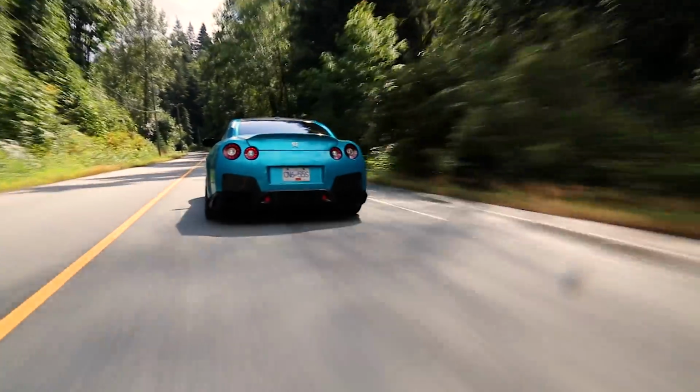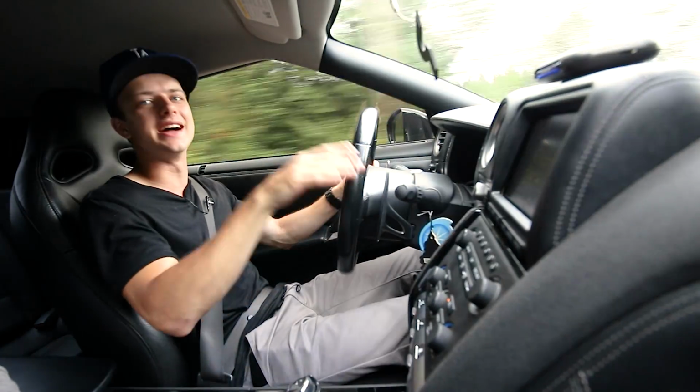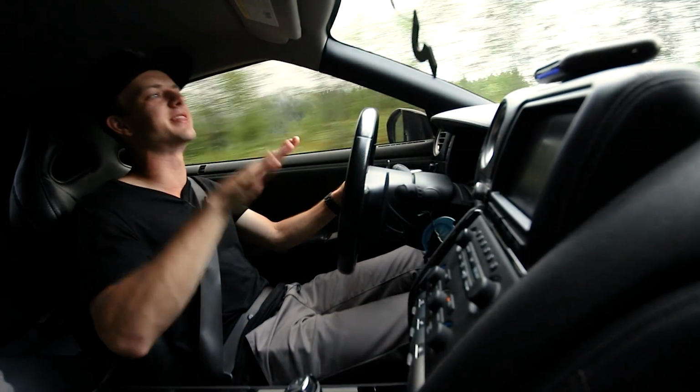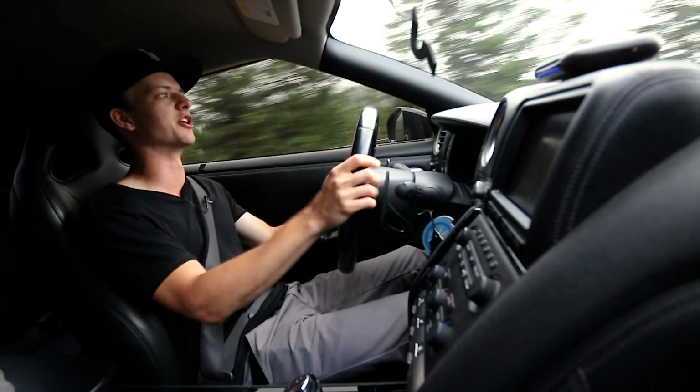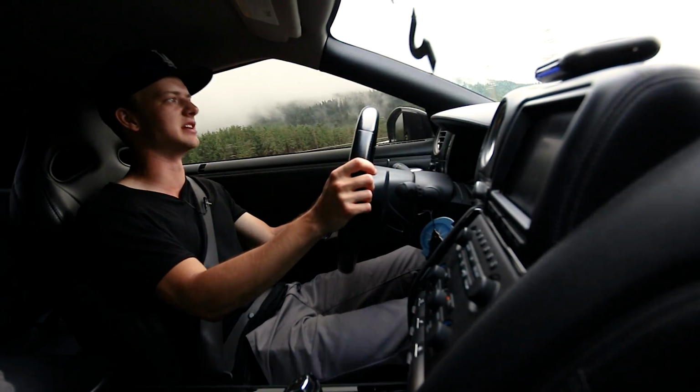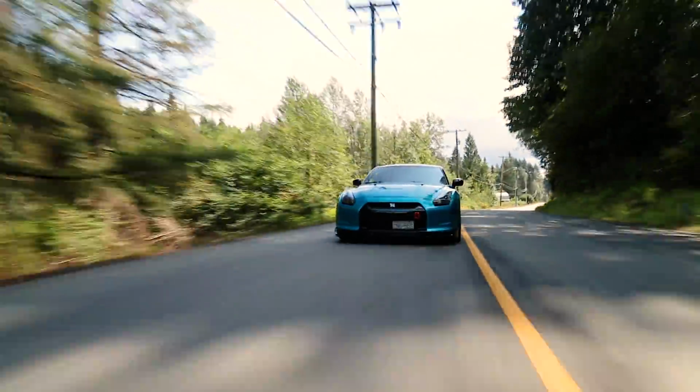And then when you let off the throttle, there's a little bit of a delay, and then you just get the overrun and the over rev. And we heard a big bang back there earlier that was very aggressive. Definitely flames.